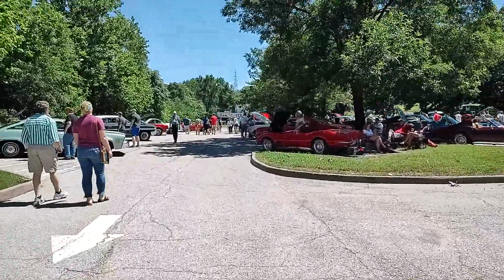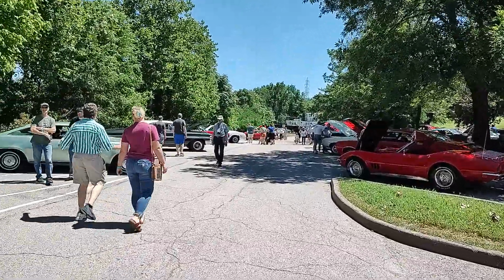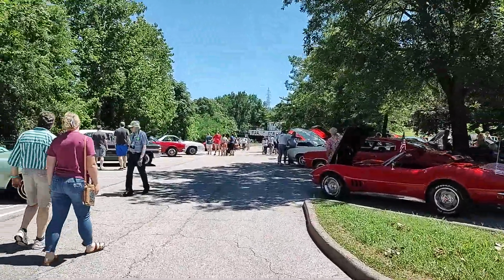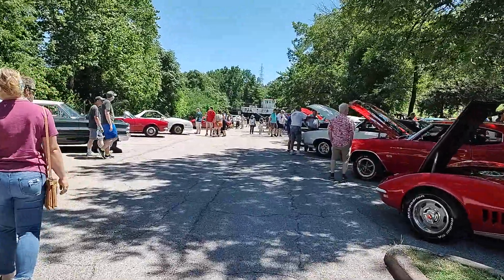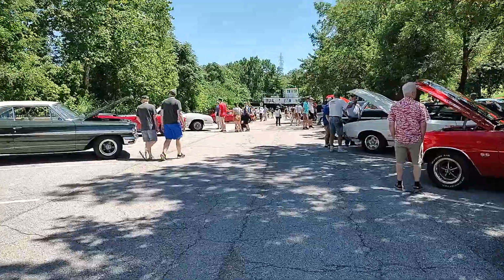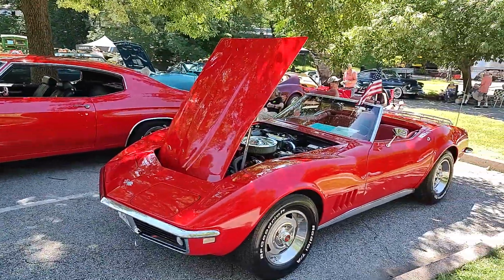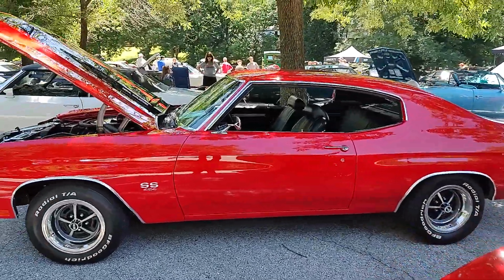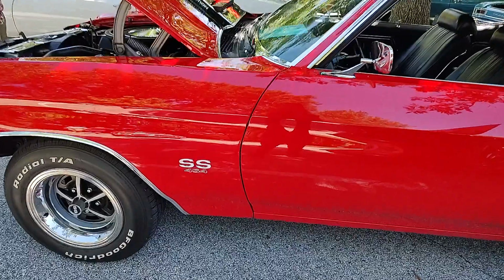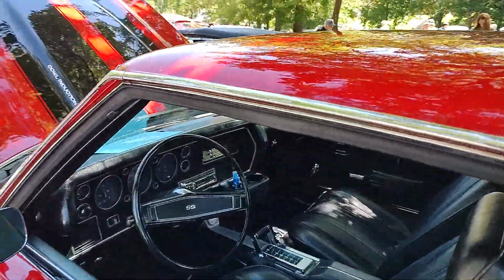What we got down here? Too bad the Vette has expired plates. Would have been nice to drive that with air conditioning. About 327 in there. Now, Chevelles are way cool too, especially on this side. It's not even a 4-speed.